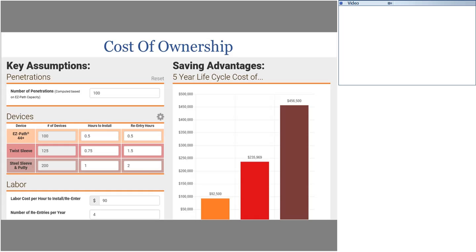Again, if you don't agree with this, you could change this any way you want to. This is what we received from the field, from people that typically install these applications. And then you see down, we also have a labor rate, which we'll dive into a little bit more. The point being is, based on 100 applications, you can see to the far right a 5-year view. EasyPath is at $92,500, $235,969 for twist sleeves over a 5-year period, $456,000 if you're dealing with steel putty sleeves. That's based on inspection, re-entry touches, all those things.